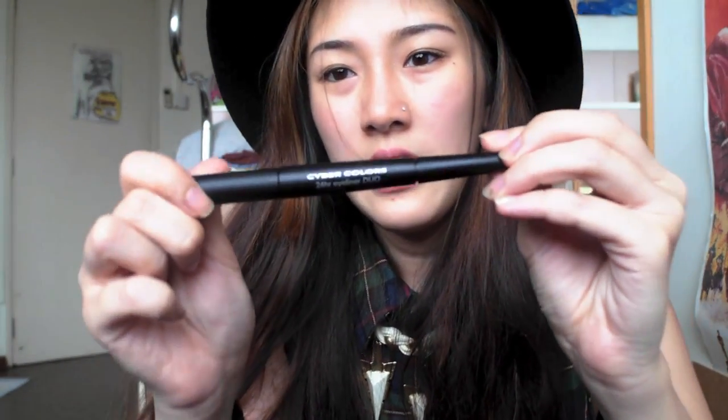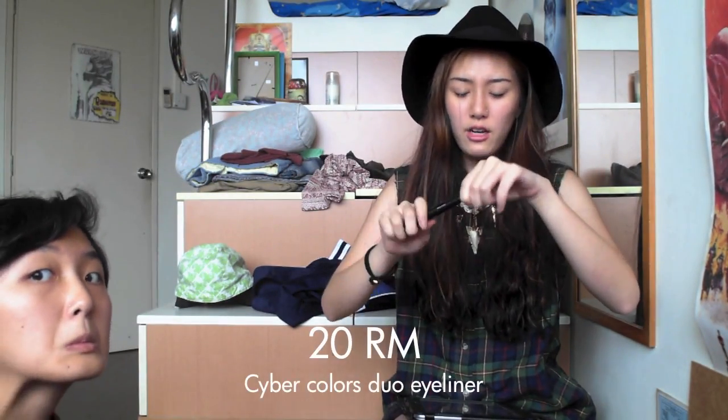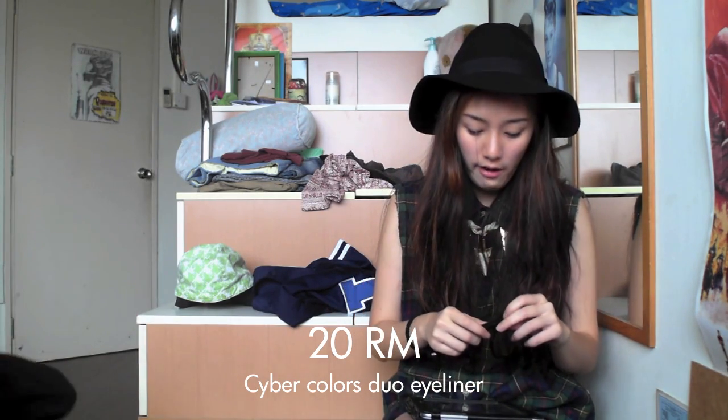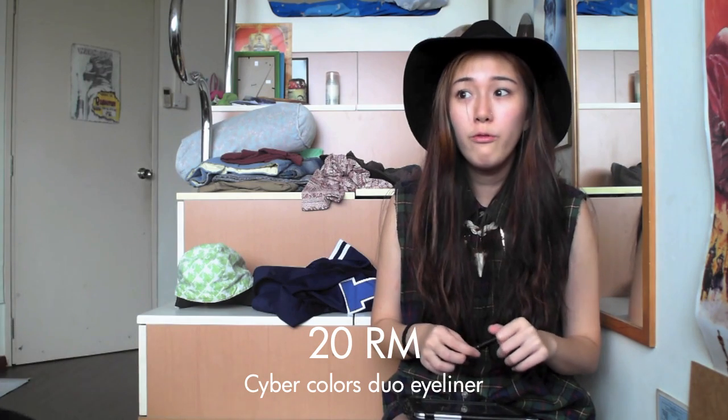I've used this once or twice and I don't know whether I like it or not because I'm just not an eyeliner person, so we'll see. So far it's okay. I got it for damn cheap, I think. It was 2 for 40RM, so 1 for 20, so it's around 10 Sing or less than that. So it was cheap for an eyeliner pen.